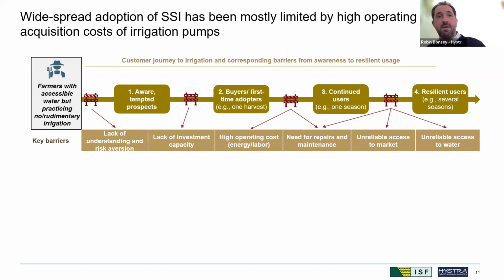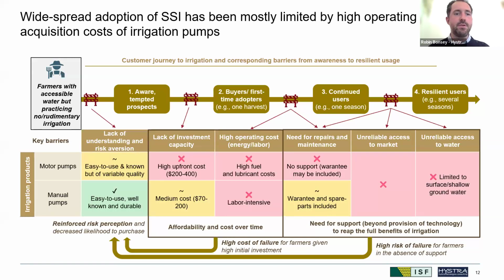Once I'm convinced of these benefits, I still need to be able to invest in a pump, operate it, and pay for fuel or labor. Then if I'm going to be a continued user, I need to be able to repair my pump and have it maintained. And if I'm going to reap the long-term benefits from irrigation, I then also need to be able to consistently sell my produce at the right price and ensure my access to water is reliable, so that, for instance, my well doesn't dry up. So moving on to mapping a couple of technologies we've seen previously along this journey.